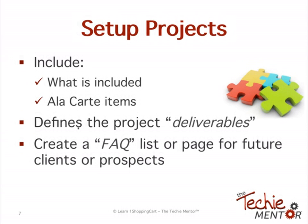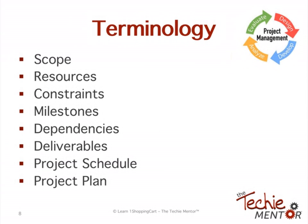And one of the beautiful things you can do, the more you do this, is create an FAQ page or a list for clients or prospects. If you get asked the same questions over and over again by clients wanting to know what to do with this or that, you can create an FAQ page and put that on your website, or you could just create a document that you send to clients along with their contract or any other questionnaires that you have. So it will answer those questions for you.